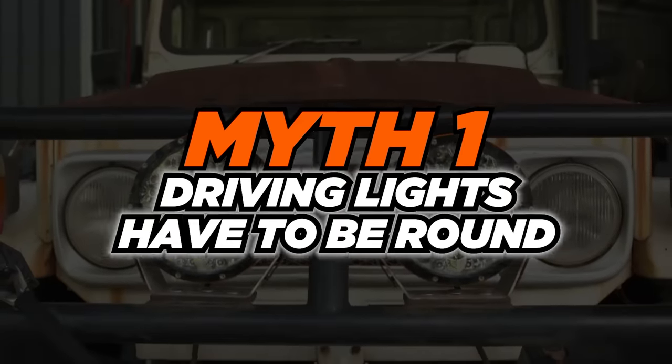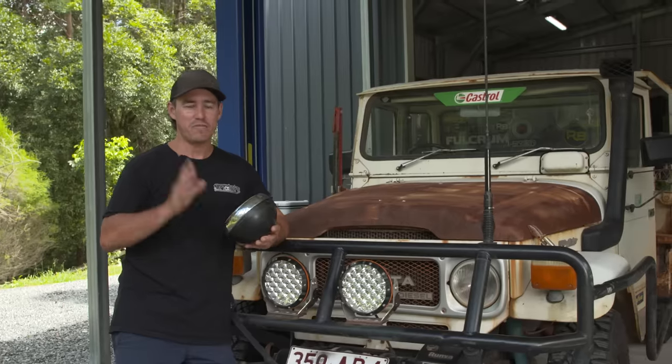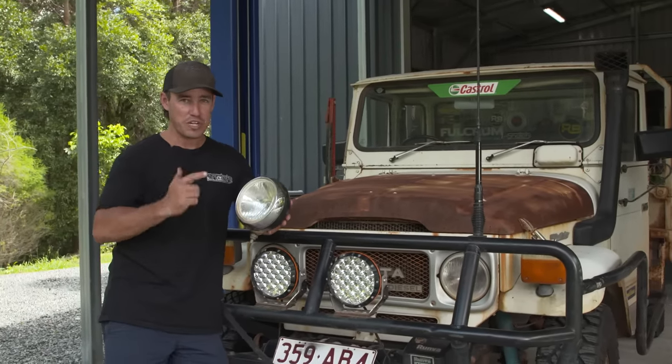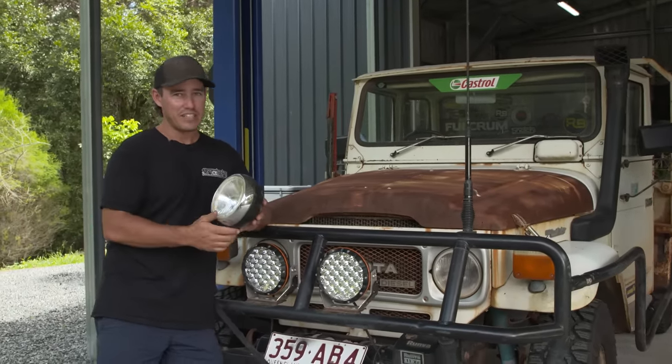Myth one, driving lights have to be round. Now the first big misconception when it comes to spotties is they need to be round in order to be bright. Now that's not exactly the case with LED technology.